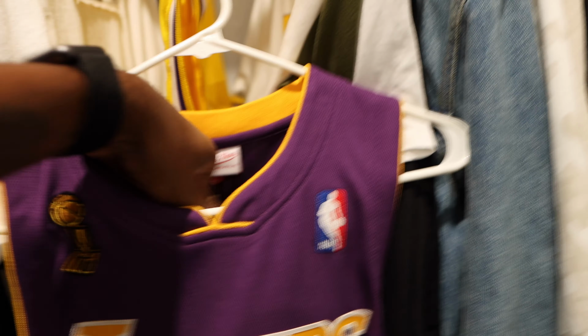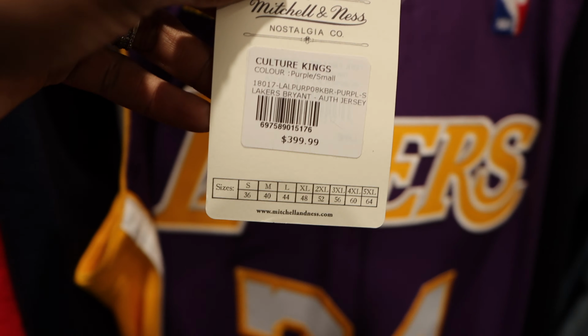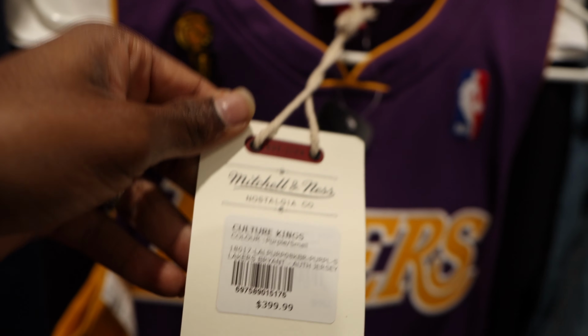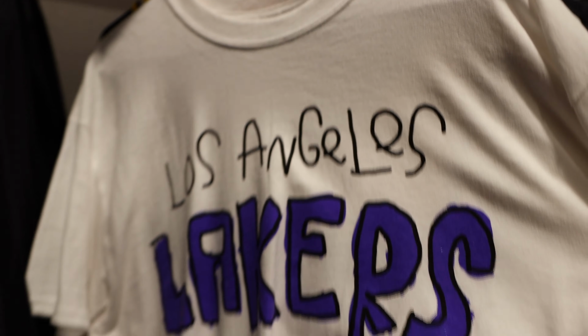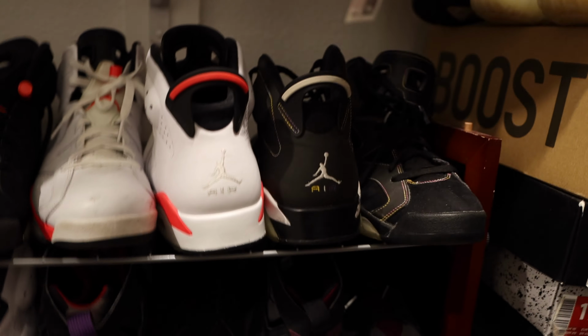So what I'm gonna do, I'm actually gonna get this thing framed. Oh my God. Mitchell and Ness. So I'm actually gonna get this thing framed and put up in the shop. But y'all stop playing with LeBron and them in Los Angeles. Y'all stop playing with my mans out there, Hollywood. Stop playing. But anyway, back to the shoes. So yeah, those were the Lakers sixes.